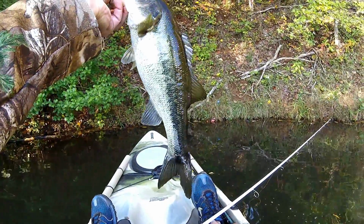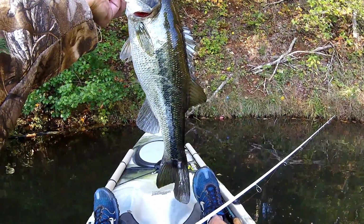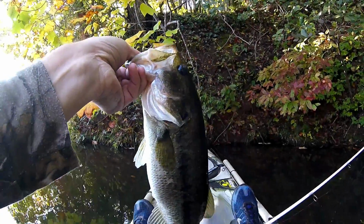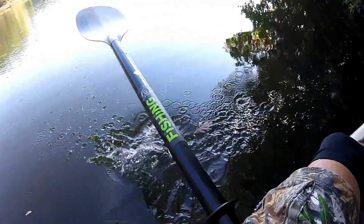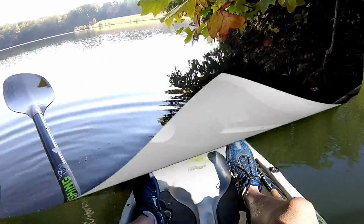So that's a bigger fish than yesterday, and that was on the wacky rig. So that's good. There he is. We're fixing to let him go. I don't know if I can get it on camera, but we'll try. Thank you, buddy. He's gone.